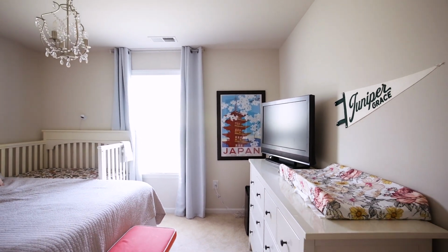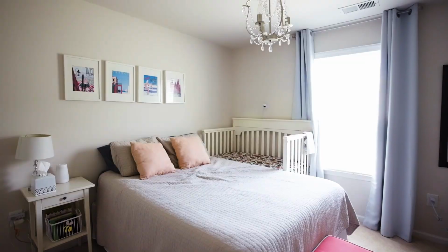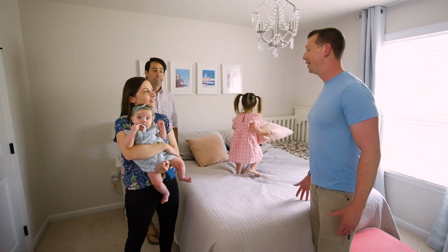Well, since her name is Juniper, we thought maybe some greens or blues, like the juniper plant, could be pretty in there. Just something to make it a little bit more special for her, and unique. Awesome. Okay, well I think I have a couple really nice pieces in mind, both the crib, storage, seating, and everything like that. So I'm excited to get started.